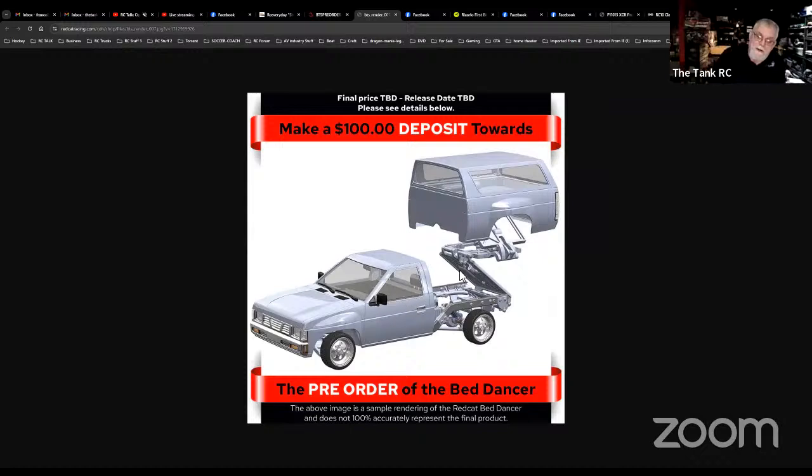Right now the servos are not in there. It is probably going to spin. I watched the Red Cat video. If you go on the Red Cat YouTube, he talked about it for about an hour and a half, and it's pretty intensive what he explains on it. Somebody asked a question: is it going to spin? He never got around to answering that question.